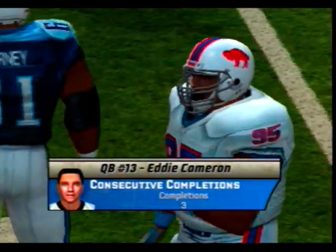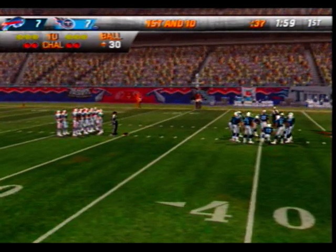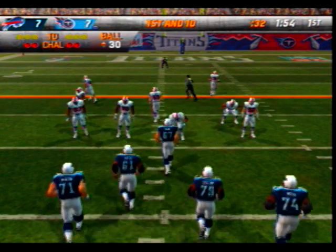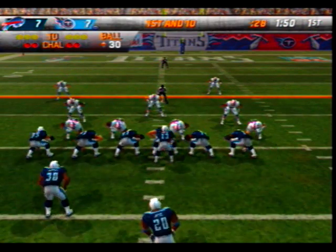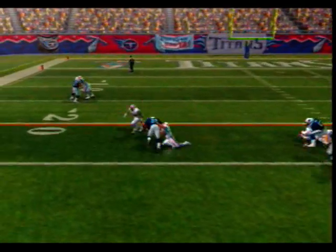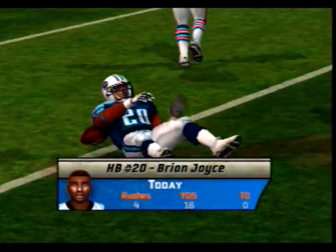Done by seeing the whole field and taking what the defense gives them. First and 10. Ball on the 30-yard line. Buffalo using three linebackers. On the call, runs through the tackle. Number 48 comes up to make the play at the 21-yard line.